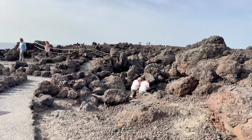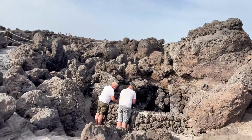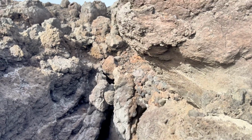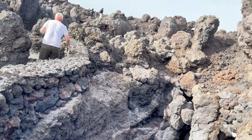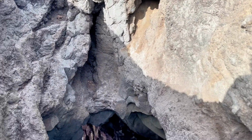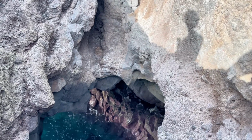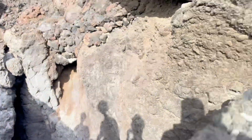Oh, there are all these nooks and crannies down there. There's a hole down there. I'm gonna try to see what's going on. Cave. Let me see what I can get down there. Oops. Hope I don't lose my... Wow. Look at that. That is deep. Wow. That is outstanding. Amazing. Wow.